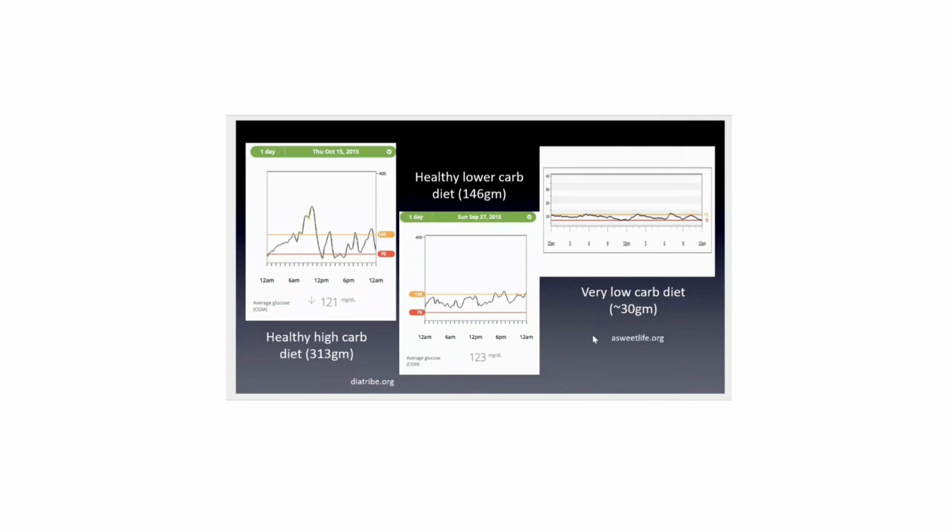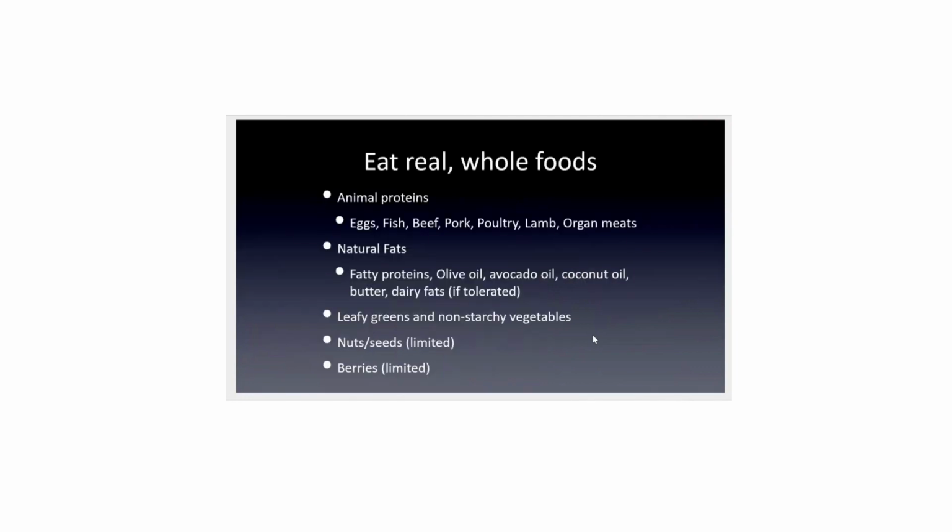But how do we do this really? Well, we just start eating real whole and low carbohydrate foods. So that's animal proteins, eggs, fish, beef, pork, chicken, lamb. If you want to throw in some organ meats, liver, it would be outstanding.